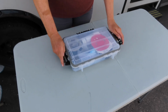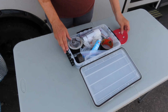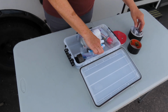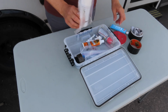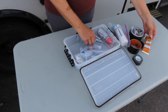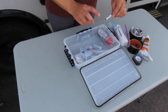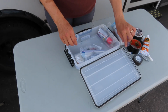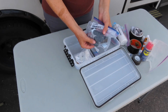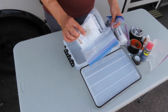In the plastic container, this contains mostly glues and lubricants and adhesives. We do have sandpaper in there, Gorilla tape, I think this is gaffer's tape, another rag, silicone sealant, T9 lubricant, some two-sided tape, some Velcro, Gorilla glue, dielectric grease, super glue, thread locker, WD-40, and then these are little cord keepers. They stick on and you can kind of run your cords through that. And a windshield repair kit.